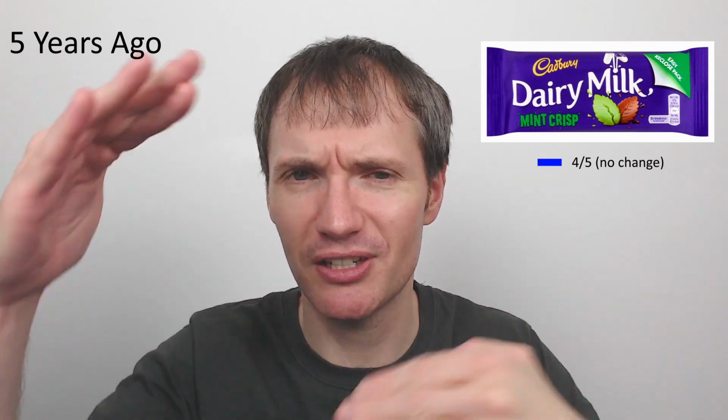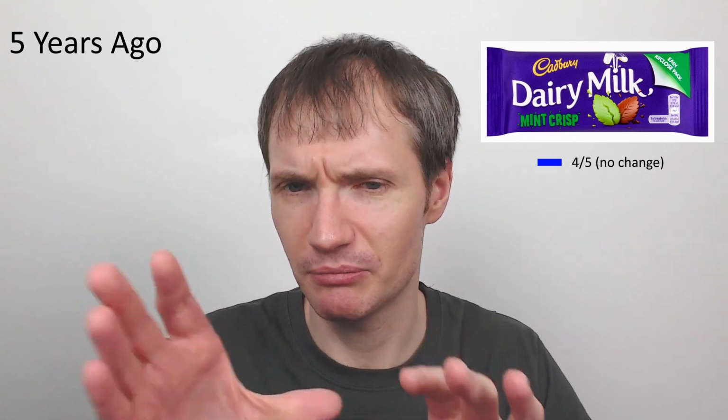But it was a big bar as well, massive. It was really half a kilogram bar or something that you could get it in. So yeah, nice it was. Very hard to put down. That was the UK one. The Irish one's a lot smaller. They're quite small bars actually. Still nice though, but as I said, I don't think it was quite as nice. I think 4 out of 5, from memory, was about right. As I said, it was a long time ago, but I think that was about right.